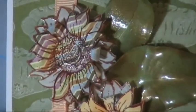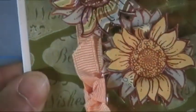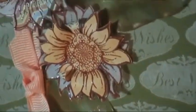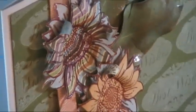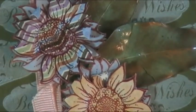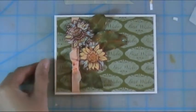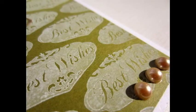But see all the texture, that sheen? That I think is just subtle enough. So I'm going to show you a little shot of another card I made using the same background, same sentiment stamp for my background. I'll show that to you in just a little bit. But you know, the best wishes sentiment stamp is, I feel, classic.